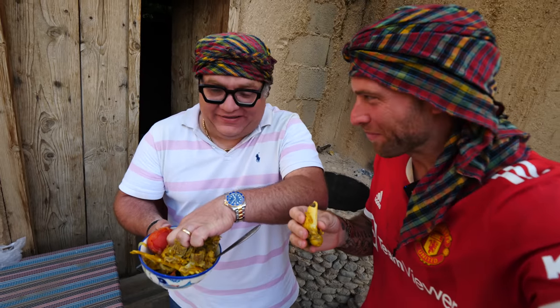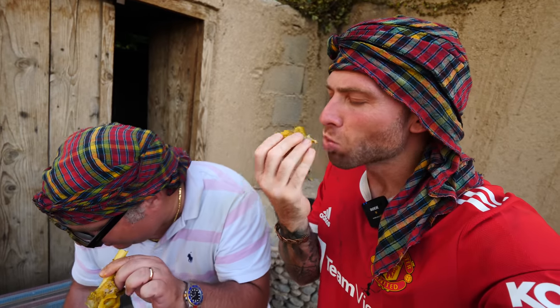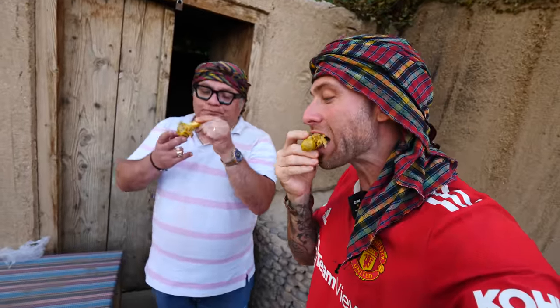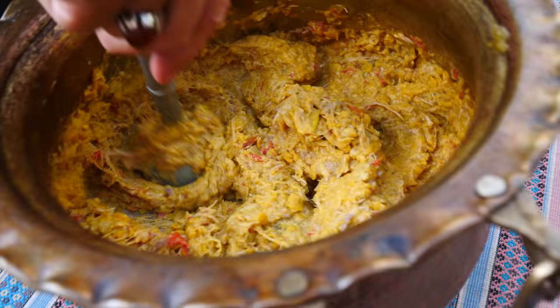Look at Pego's face. She's waiting. You want Pego? You want it? I take it? Okay, okay. You ready? Yeah, cheers. Oh, meat and the fat. Oh yeah. Oh my gosh. That was good.